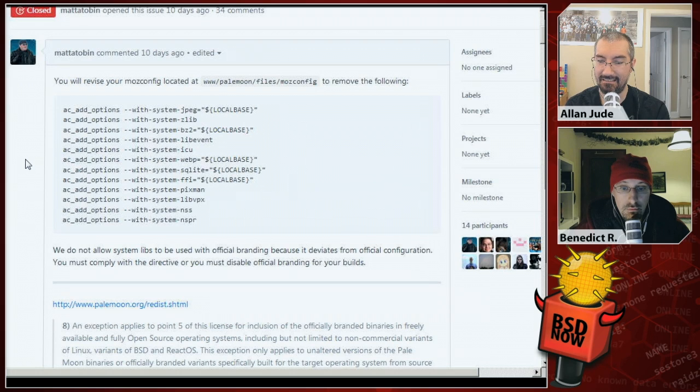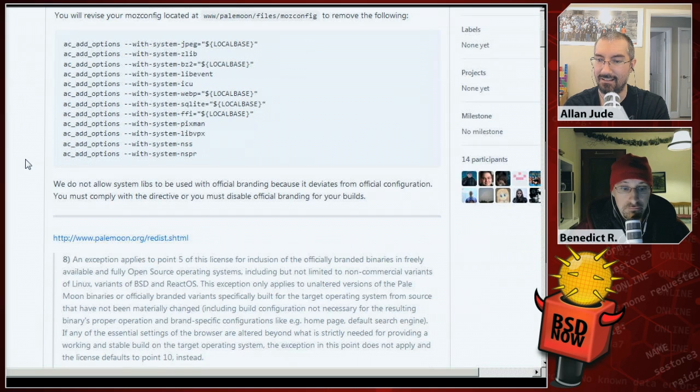Of course, they did it in not a great way, including starting the problem report with, you will revise your mozconfig located at this path and remove the following. We do not allow blah, blah, blah. And citing part of the Palemoon redistribution license agreement.